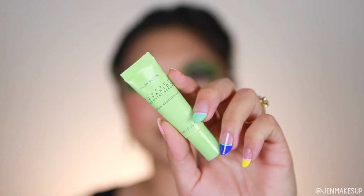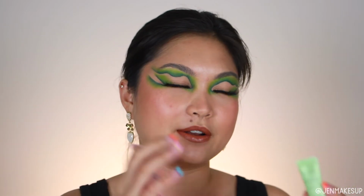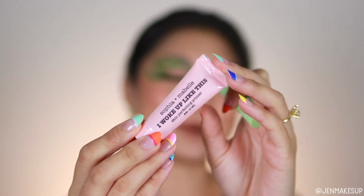Then we have the Glow Recipe Avocado Serum, which I have been dying to try, along with the retinol avocado eye cream thing, but this I'm excited to try. And this Sophia and Mabel I Woke Up Like This Skin Perfecting Primer. I will say this a million times, but I don't actually use face primer. I don't feel like I need it.